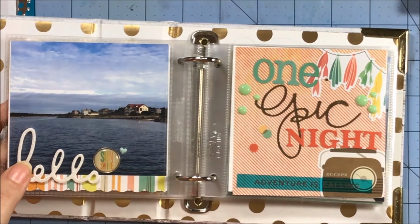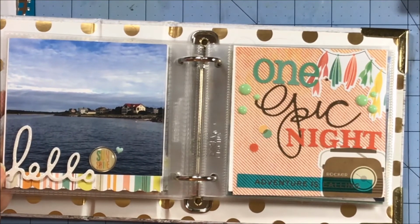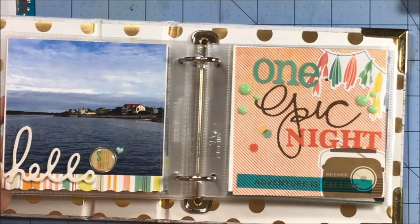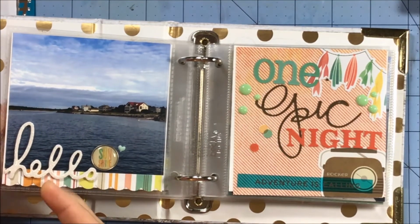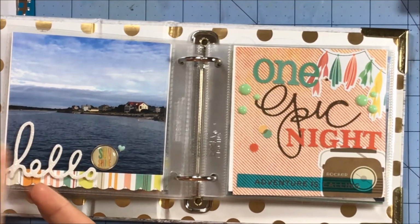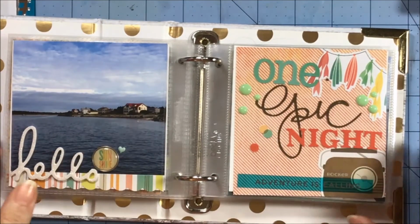I did not know going down there that the scenery would be so beautiful, so we ended up taking a ton of photos. The next 3 or 4 photos are all from this one dinner. I used the word hello, a Brad's, and a little tiny heart. This is standing on the dock, and I'm turned this way taking the photo, and the restaurant's right over here.